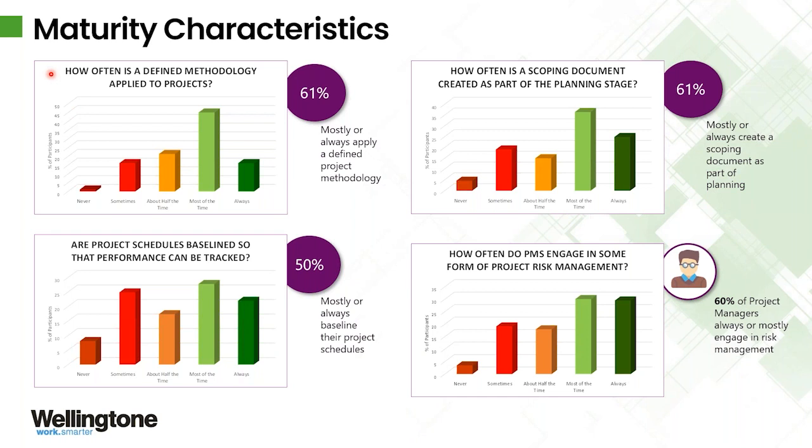So for example, how often is a defined project management methodology or framework applied to projects? How often do we have that guidance? How often does the project manager and the project team create a scoping document, whether they call that a PID, a PMP, a project proposal, whatever they call it? Have we got a detailed scoping document that outlines what it is that we hope to do? And then once we're in the planning phase, we should hopefully build a schedule of activities, of tasks, maybe in Microsoft Project or some other tool.